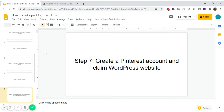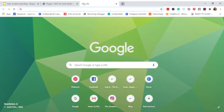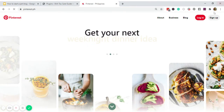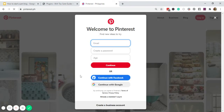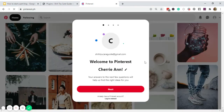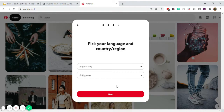We will now proceed to step number 7, and that is to create a Pinterest account and claim our WordPress website. So let me open a new tab and go to Pinterest.ph. Okay, and then we'll click sign up, continue with Google, and there you go. So we now have a Pinterest account. Click next, female, language and country, next.